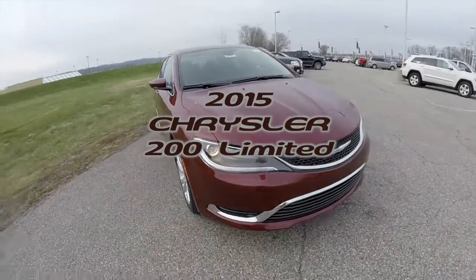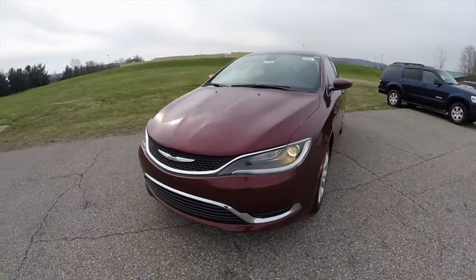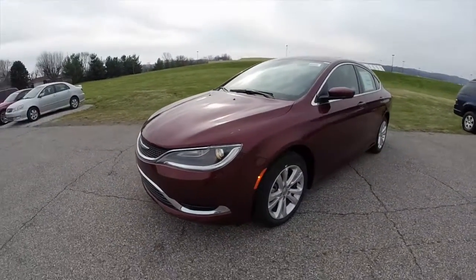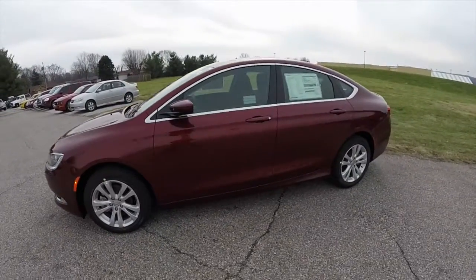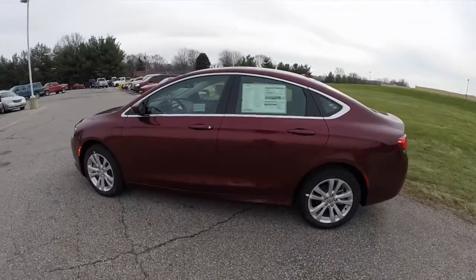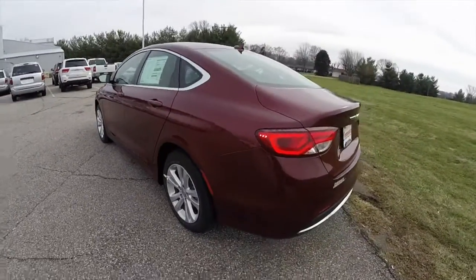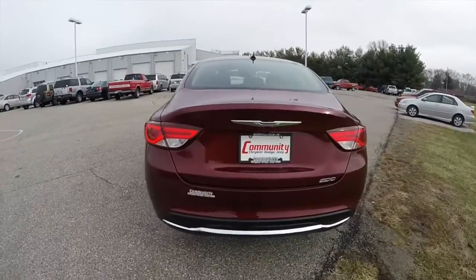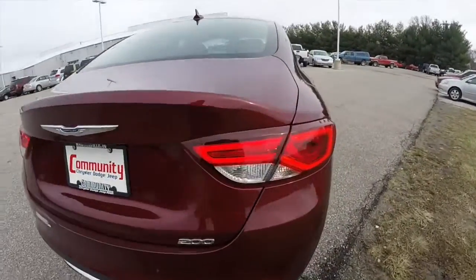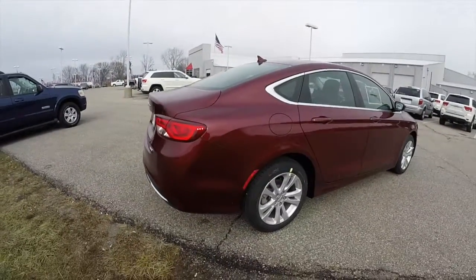Hello everyone. Today we're going to take a quick walk around and look at this brand new 2015 Chrysler 200 Limited. This 200 is in red velvet pearl coat, has the black premium cloth interior. It is a front wheel drive, powered by a 2.4 liter MultiAir 4-cylinder engine. Has a 9-speed automatic transmission.